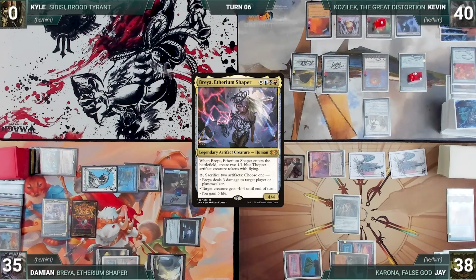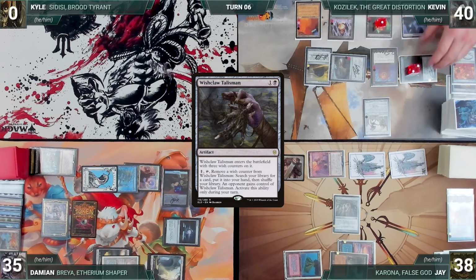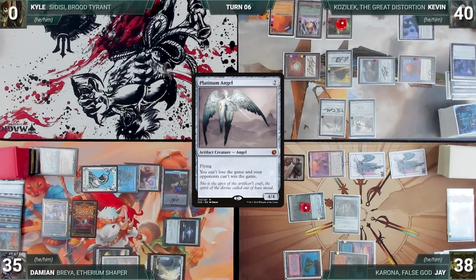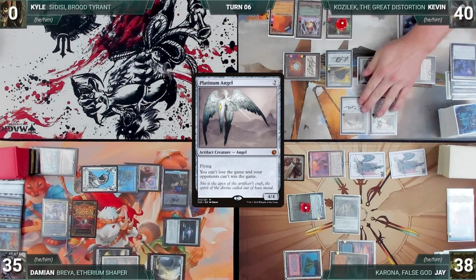Kevin draws, Tithe triggers, and Damien creates a treasure. In his main phase, Kevin activates Wishclaw, fetching up a card into his hand and giving Wishclaw to Jay. He casts Mox Diamond, discarding a Nephalia Academy. He casts Platinum Angel. The table wonders what to do next, and Kevin ends his turn.